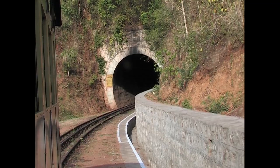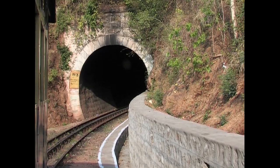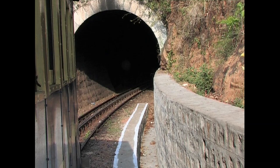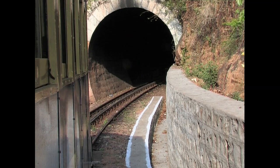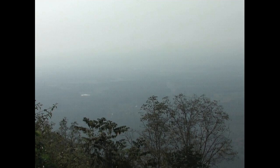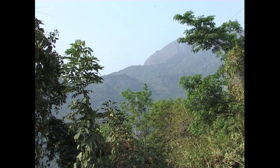We're stopping at the station at the mouth of tunnel number 3, which is 12¾ kilometers into our journey. The station site, which provides a respite for the engine and the opportunity to water, as well as respite for the passengers, is named Adderley. Unfortunately, the weather provides a rather misty backdrop to this particular station, so we hope for clearer weather further up the line.